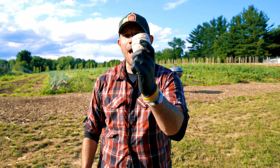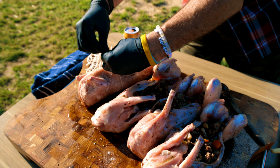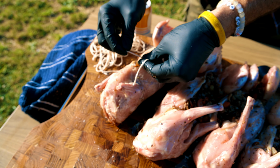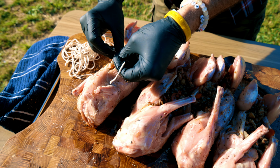Last step in the process before rabbits hit the fire is wrapping them with butcher's twine. Slide twine under, over, under, over, under for the first knot. You've seen this on the episodes we've done in the past, but this is a butcher's knot and it really helps secure the first wrap in place. Pretty cool.